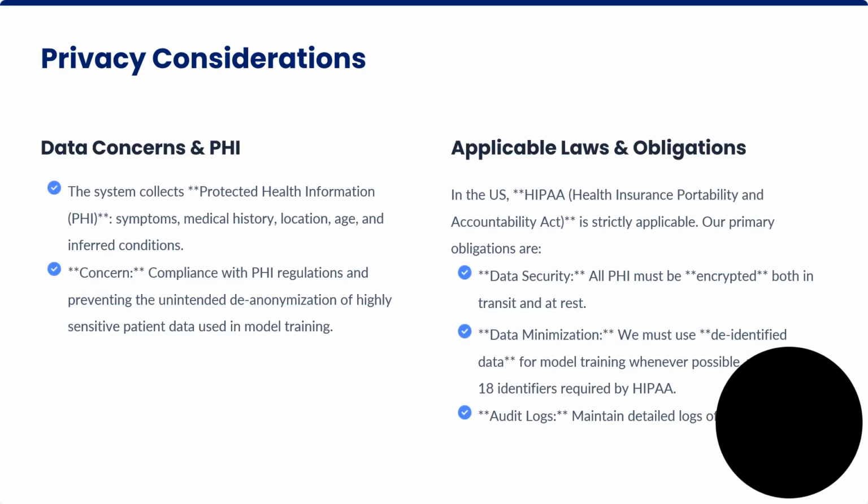Moving on to privacy, the data we collect, symptoms, medical history, age, is highly sensitive, so it's considered protected health information. This means we must strictly comply with HIPAA. This creates three major obligations for us. First, we need to guarantee data security by ensuring all PHI is encrypted both when it's stored and when it's being transmitted. Second, we must practice data minimization.